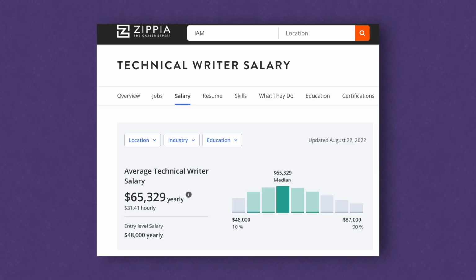And because this is in the tech industry, it does pay a little bit more with an entry-level salary of around $48,000, and potentially you could make up to $65,000 or even more depending on what company you're working with. This is a good career, especially if you want to work remote and you don't want to be on calls all day. This is a really good one to start with.